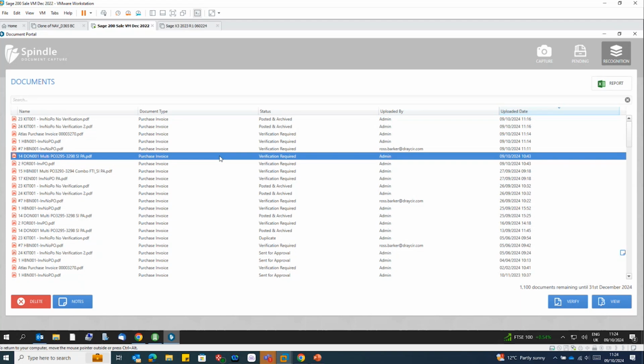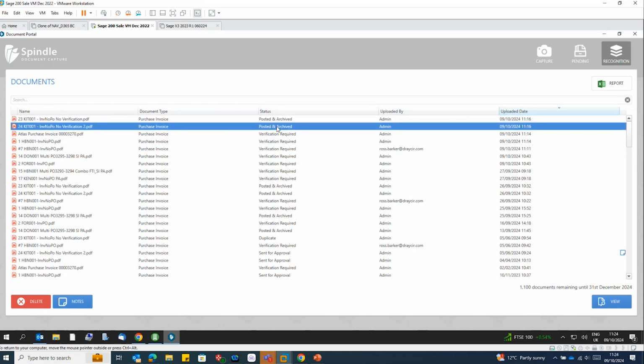Any other questions so far at all, Darren, or was that it for the moment? That's it just for now. For now. Perfect. So we've looked at a couple of invoices that didn't carry a PO. We'll have a look at an invoice now with a purchase order, and you'll notice here that I've got those status updates for the invoices that we've just processed.